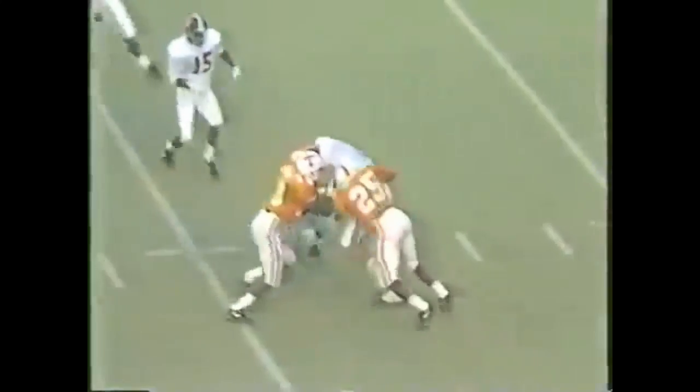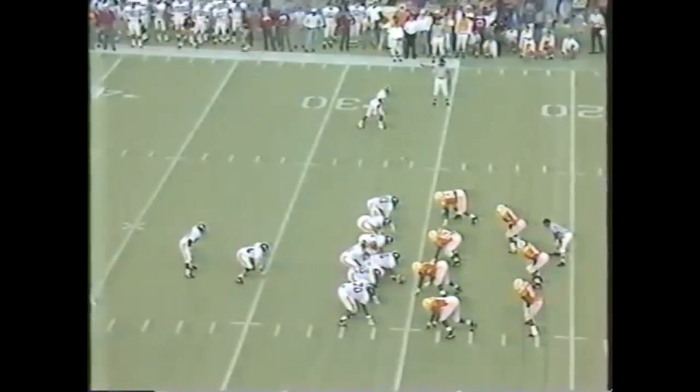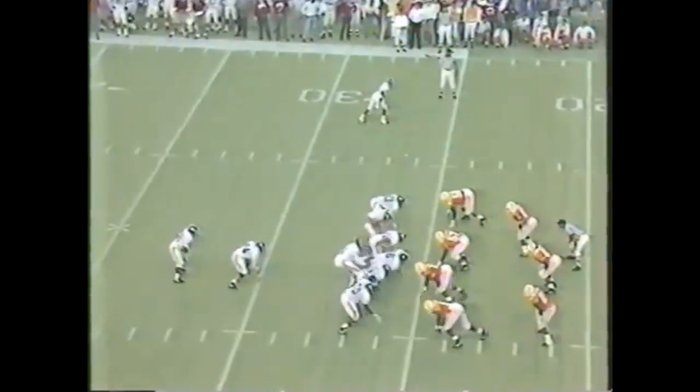Hollingsworth guns it to the wide open Buskey. And what a tough run by Buskey after the catch. He plowed forward for an extra 7 or 8 yards, all the way to the 27-yard line. We've played nearly 4 minutes of the third quarter. 3-3 the score.